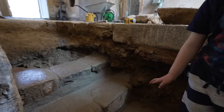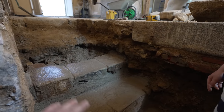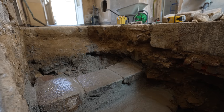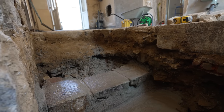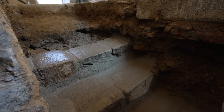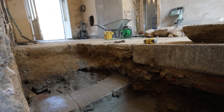So, if you have a look here, everyone, we've got two steps in, and Ernest is stood on the new base that I put in this morning. So all I've got to do is wait for this mortar to dry and I can repoint it properly. It was a little bit wet the last mix, and I've got to add two more steps. Each step is exactly 20 centimeters, and that will raise it perfectly to the original floor level.